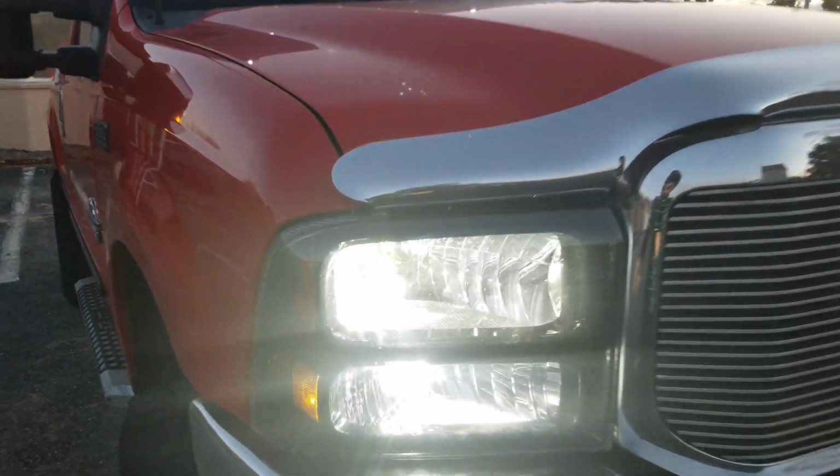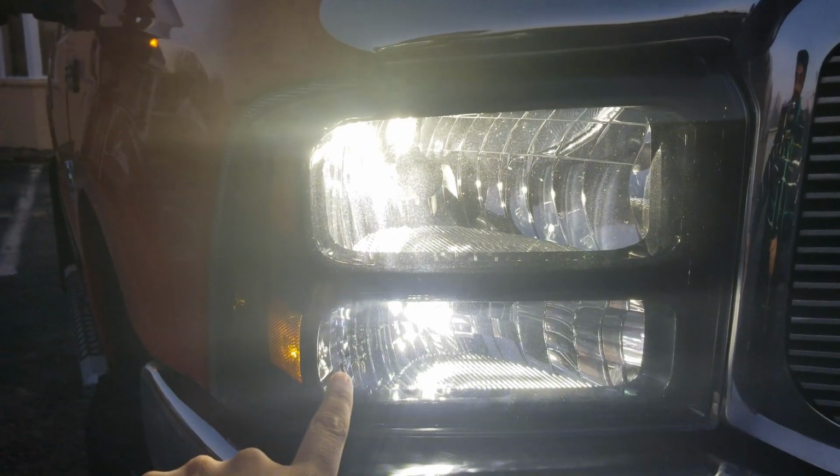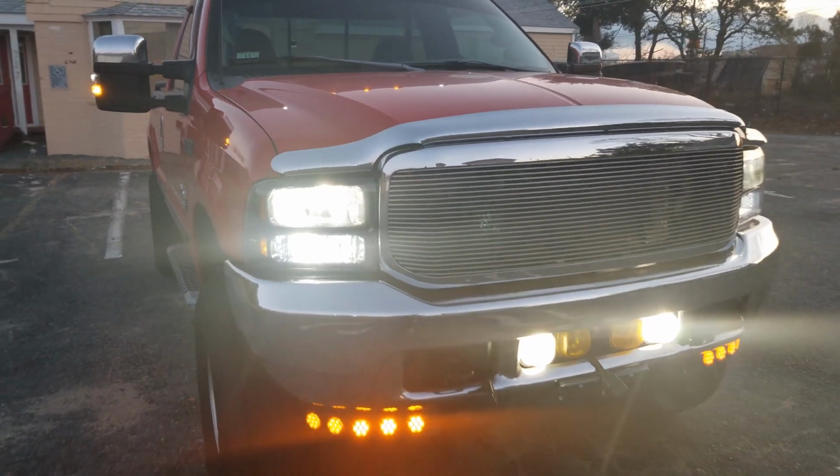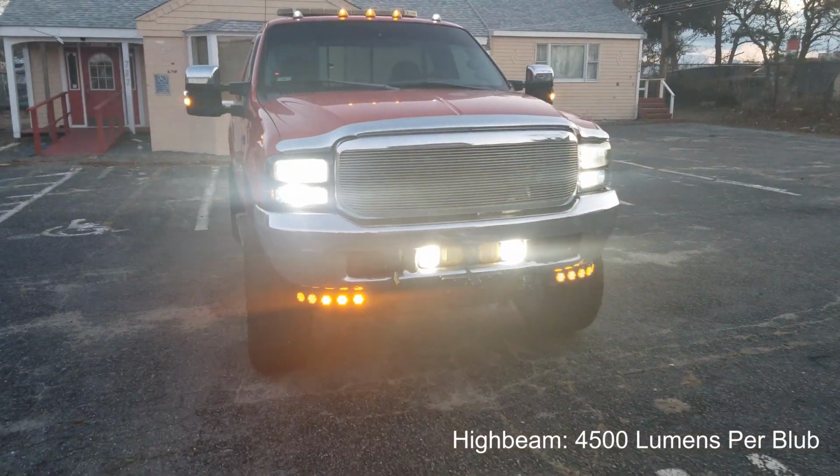Inside of these lights I have the switchbacks right here. In the lower, these are VLED switchbacks with VLED headlights. The VLED headlights put out about 3,200 lumens of low beam output with 3,600 lumens of high beam output.